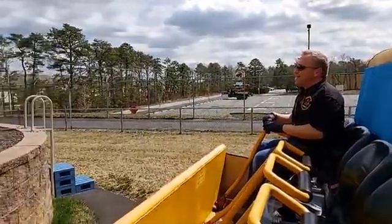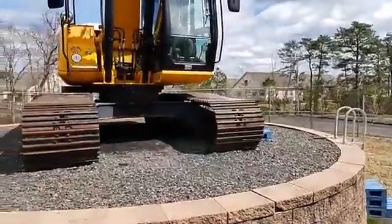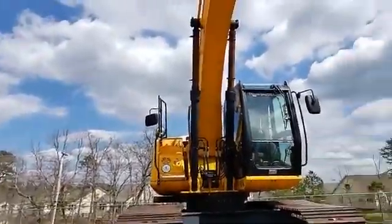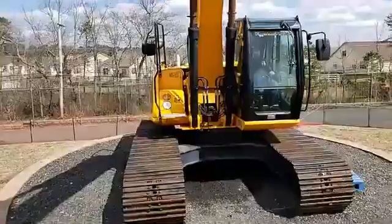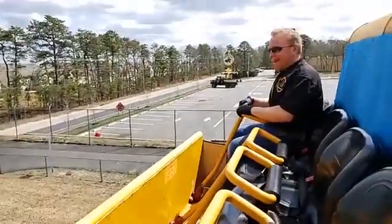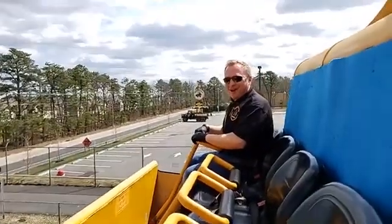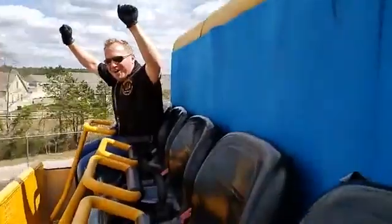So, looks like Ben is in the cab. He's locked in. He's just turned his safety off. Here we go. He's raising the boom up. We are coming off the ground. Now he's going to push the stick out. Oh man, we are high up now. I think he's going to do it. Yep, here we go. He's going to start spinning us around. Woo! Here we go.